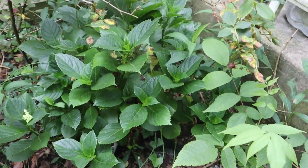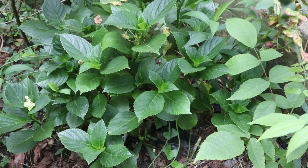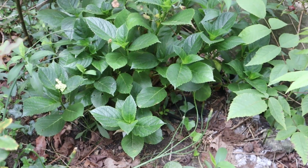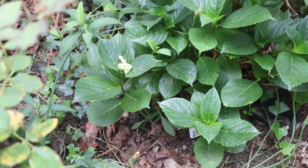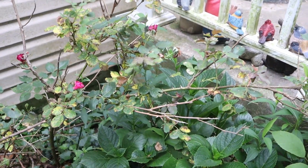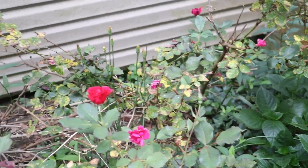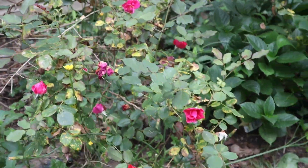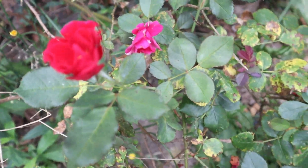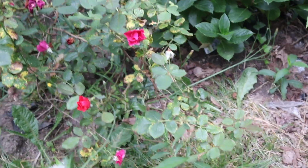Alright, so this is a hydrangea that's finally growing back. I've had a really hard time getting hydrangea to grow in my yard, but we have one here. We have a little bit of bloom starting right there. This is a rose bush that looks okay, but then it never looks okay, so I think there's something wrong with that bush. We have a nice little red flower coming up. I think it's a red bush and a pink bush that's here.